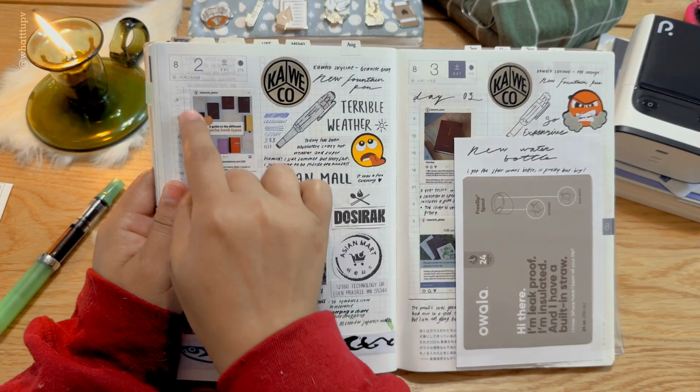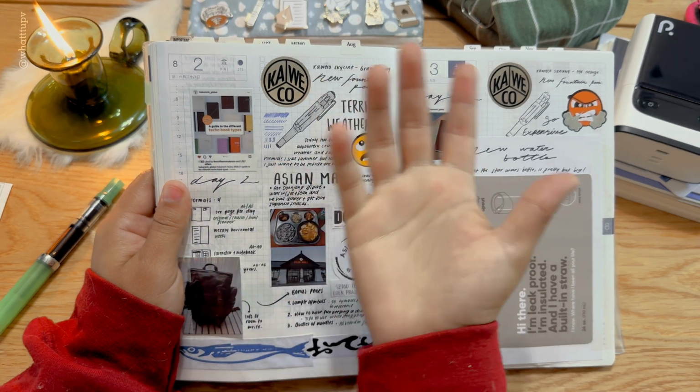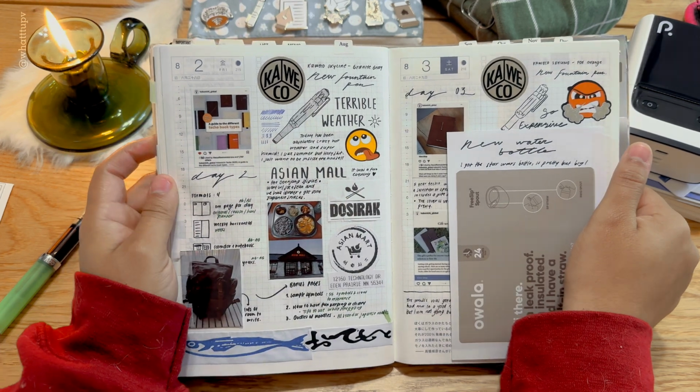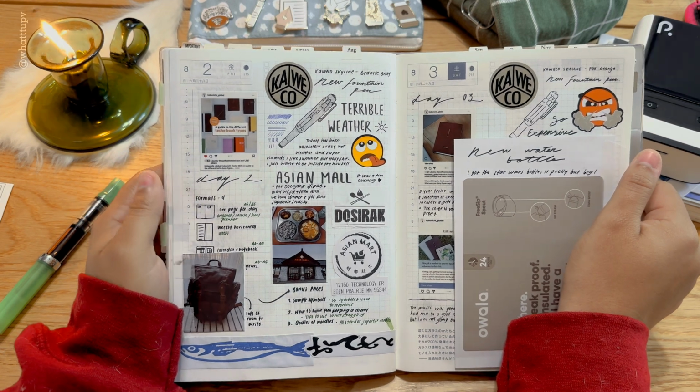For the first week, I was printing out and putting in here all the previews of Hobonichi because I was getting really excited. But yeah, then I stopped after the second week because I was like, it's just going to be a lot of printing in here.